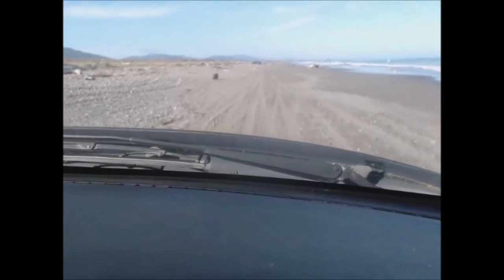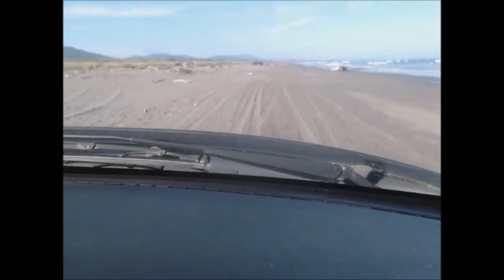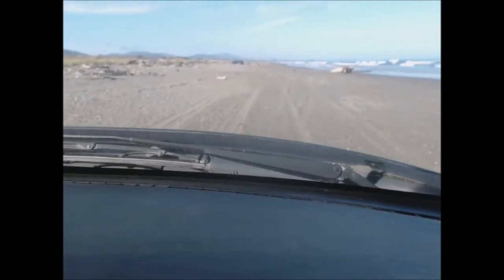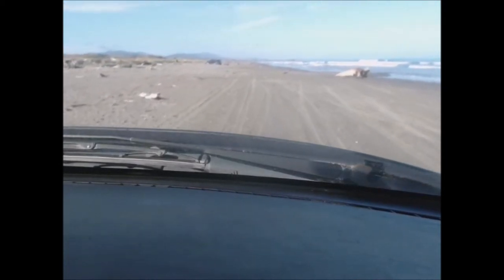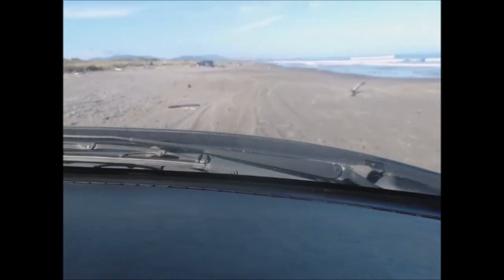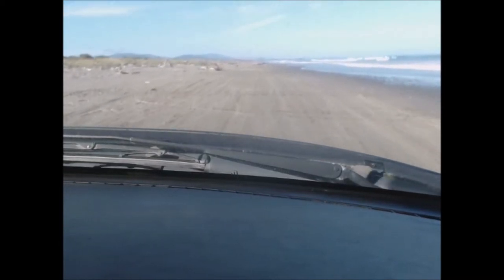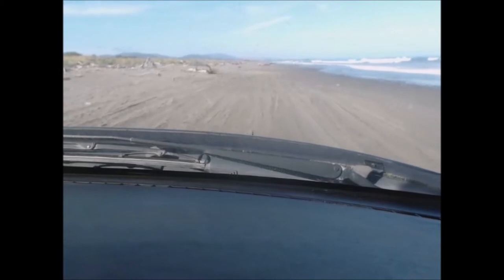Main entrance to Te Horo must be around here because I see a boat. I see a boat trailer, I think. Is it? Or some sort of trailer. Probably that there. Yeah. Right, so we'll head down here to Pekapeka.